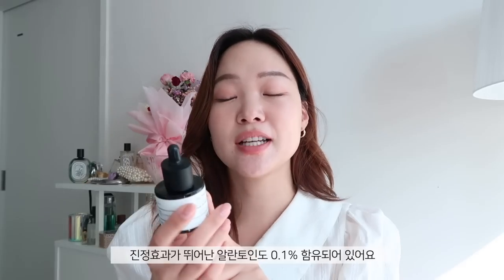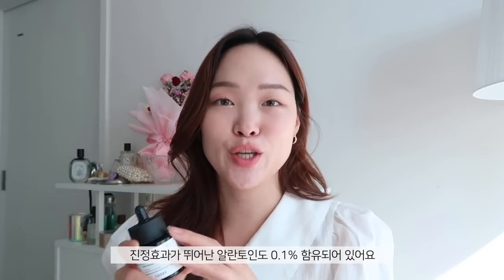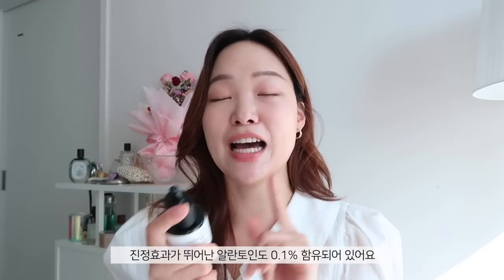So obviously you're gonna get a bunch of options when it comes to niacinamide products, just because every brand has a niacinamide product. This is definitely for if you have more of an oily skin type or you just want a more refreshing texture, because the zinc PCA is definitely gonna help out with excessive sebum and oil. And this also contains 0.1% of allantoin to help soothe the skin down as well. So this one is a great all-arounder.